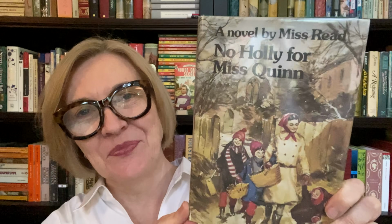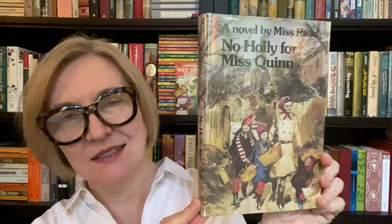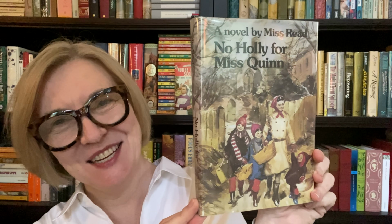Next is my beloved Miss Read. This is No Holly for Miss Quinn. Look at that cover. This is about a single woman who plans on just doing her own thing for Christmas. She wants to do some stuff around her home, and her plan does not work out as expected. And sorry, these Mylar covers. I love these Mylar covers, but they do make it a little difficult to get a good picture. So this is a standalone.